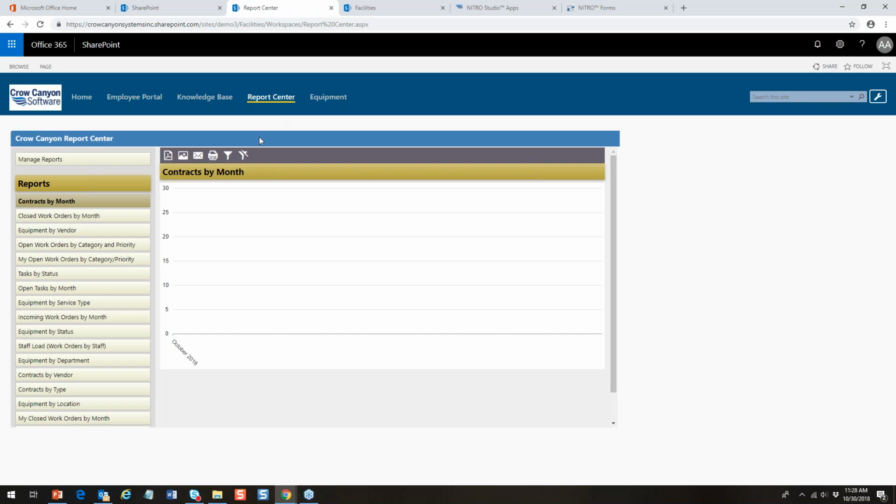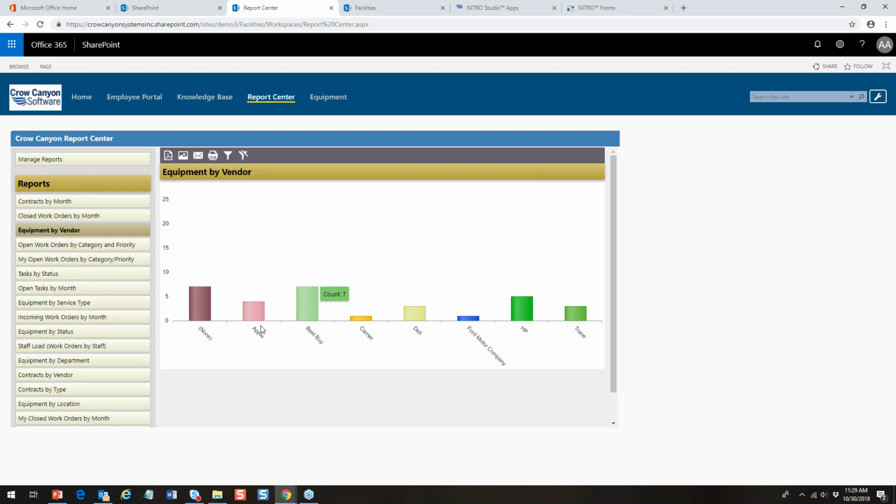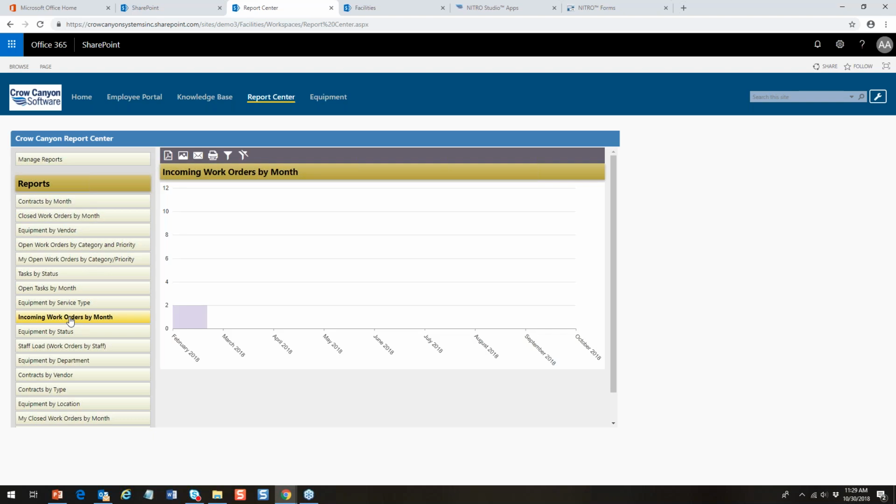And now one thing is the report center. Let's look at the report center where you can generate reports. You can go to manage reports on the back end and generate them, and you can see them here. Here's equipment by vendor, who has equipment from where, how much it is, what tasks are open. Let's see, incoming work orders by month. So there's been a growth of work orders through the year. You can see all kinds of things you can do with reporting so that you can know who has what, know the trends and where the bottlenecks or issues or interests are, things you want to know about the system.